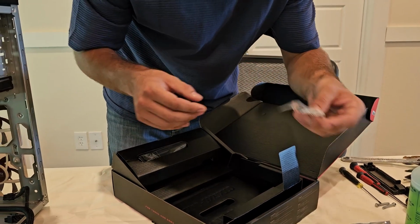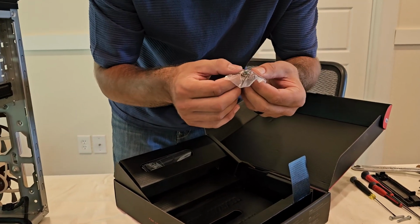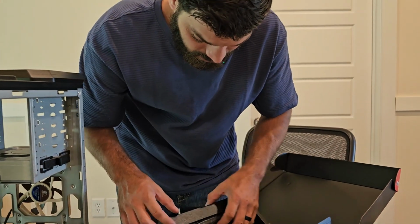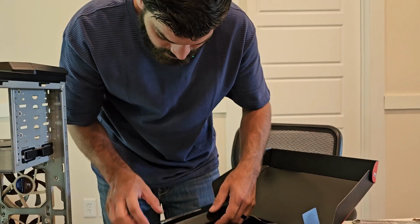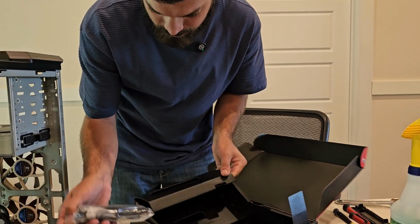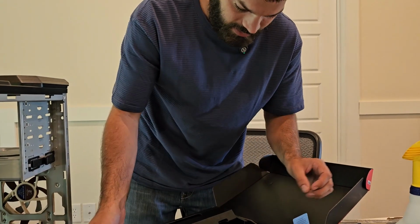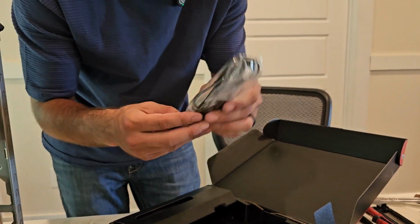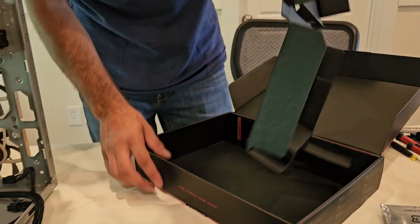And I believe this is an M.2 screw. It's very fine threaded. I guess we'll find out together. And what do we have in here? Our Wi-Fi antenna. And I'll show you something pretty cool about this later, but it is a new fancy one.